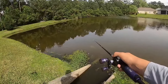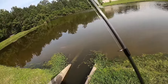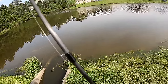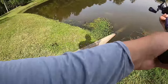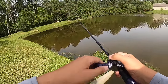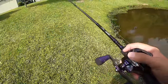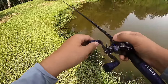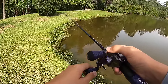Oh, giant tilapia. You guys see that right there? So there's big gar, big tilapia, and big bass. I caught my personal best out of here. That was freaking insane. Hopefully with this kit, we can catch something really cool. Fish in this pond and just the ponds like this, you know, where you don't know any bite could be a freaking massive something.